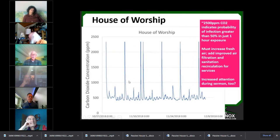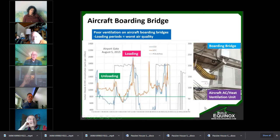Here's a house of worship, Sunday. This is a high enough CO2 concentration, you're going to get sick in an hour. And that's why churches, mosques, temples are super spreader events. Here's a boarding bridge. The aircraft themselves, 20 air changes per hour, that's not enough. That's about 12 CFM per person. So as much as that sounds like a lot compared to 0.3 ACH for passive house, that's not a lot.